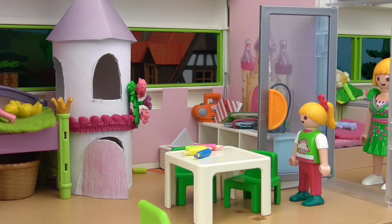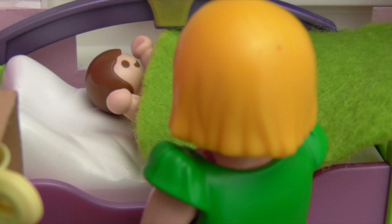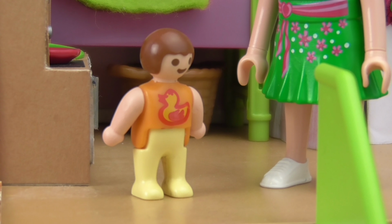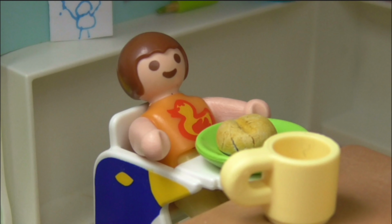Get up, Anna. You lazy bones. Lazy bones. Anna, you really have to get up now. We have to go to nursery school. But I don't want to. Come on, have breakfast. I don't want to have breakfast. Anna, eat your bun now or else you'll be late and you'll miss circle time. I don't like my bun.